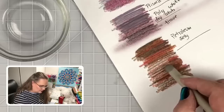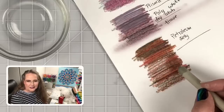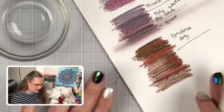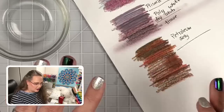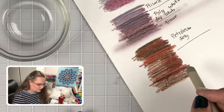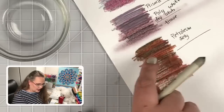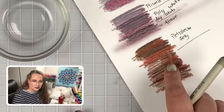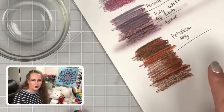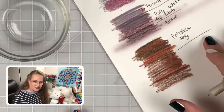Ooh. So what this does is, again, it melts all the waxes and the fillers and allows the pigments to soak down into the tooth or the texture of the paper. The great thing about odorless mineral spirits, it doesn't leave behind anything, no residue, and it doesn't hurt the texture of your paper. So when you're laying down your pencil, if you're very careful and you don't press, it will maintain the texture of your paper.